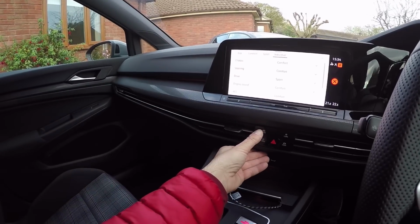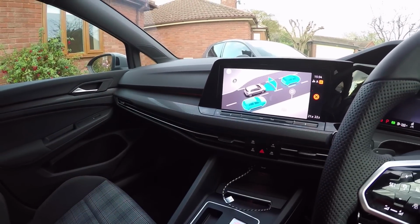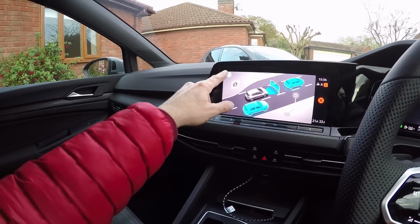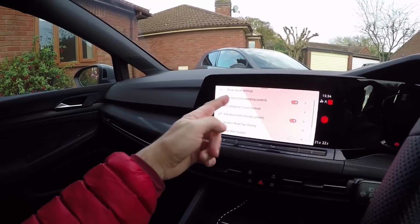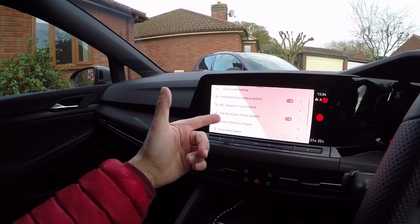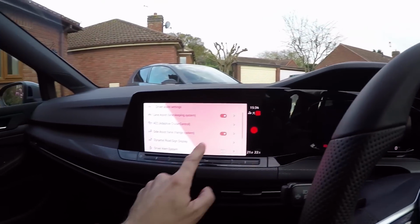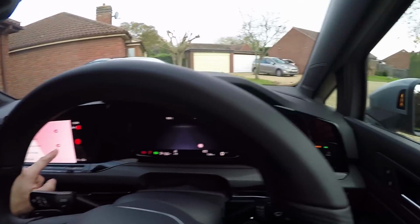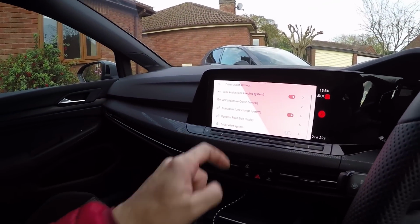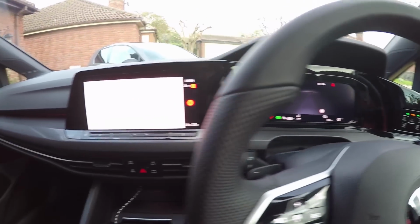Another shortcut on here is for the assist systems, which are ever present now in these modern cars, and you can't even switch them off permanently. So if you take that, you can see what we've got. We've got lane assist, we've got adaptive cruise control, which I quite like. We've got side assist, so we've got this light in the mirror there, which can we trigger it? Yeah, there you go. And then we've got dynamic road sign display, so it will read the road signs and display them on the cluster.